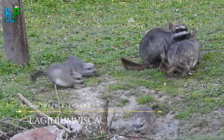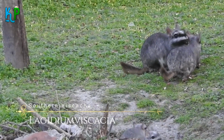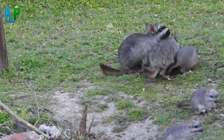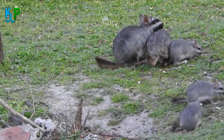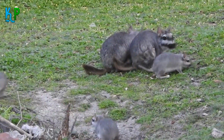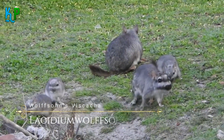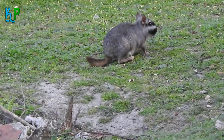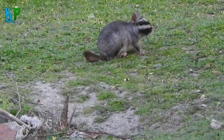Southern viscacha. Scientific name Lagidium viscacia. These animals are very similar to the mountain viscachas in their way of living and physical appearance. The only difference is that the southern viscachas are far redder than the mountain viscachas. Wolfson's viscacha. Scientific name Lagidium wolfsoni. These are the rarest species of the South American rabbit-like animal and cannot be spotted easily.